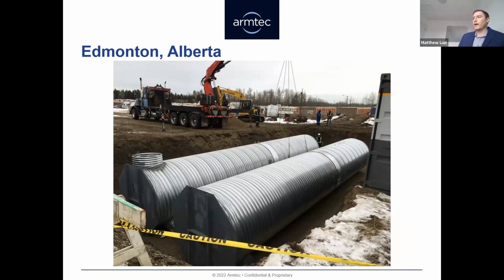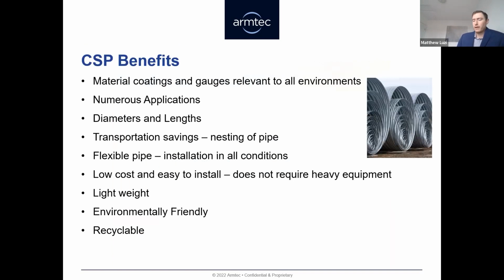Really efficient, quick installation, doesn't really require much heavy equipment, just something to lower that CSP right into that trench, backfill it properly, have connectors, inlets, outlets, header walls. Everything is built in right to that CSP. Really makes for a slick installation that can really be done quite quickly.